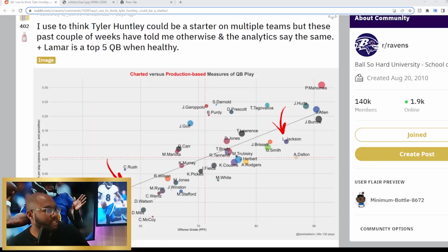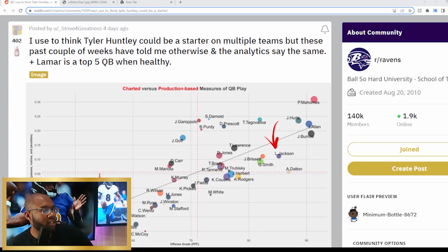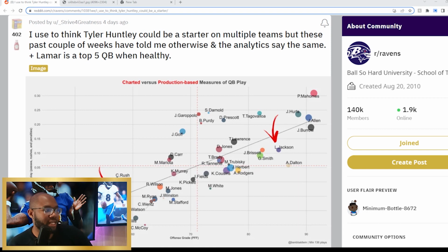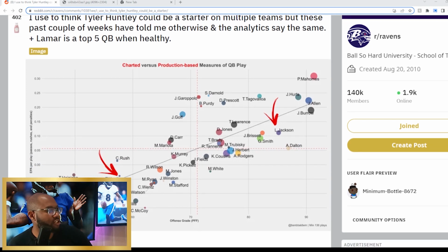So, you guys can see this post was posted here. It says, I used to think Tyler Huntley could be a starter on multiple teams, but these past couple of weeks have told me otherwise, and the analytics say the same. Plus, Lamar's a top 5 QB when healthy. So let's take a look at this chart here.